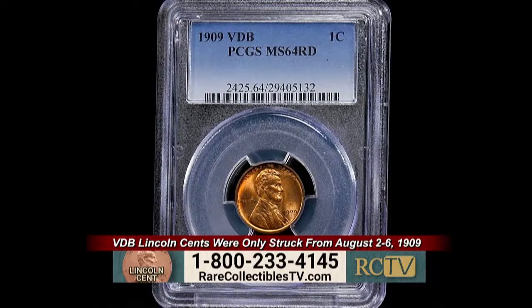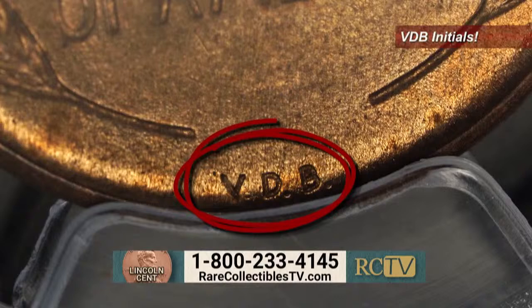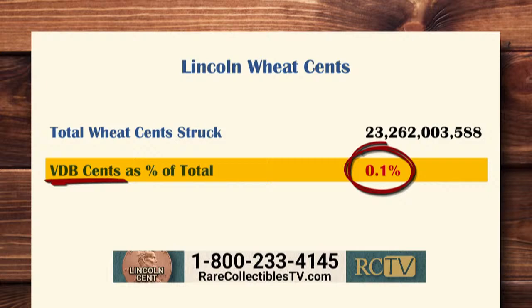Now, very few of these coins, Lincoln cents, have that VDB on the reverse. Let me show you a quick chart. Out of all the Lincoln wheat cents struck from 1909 to 1958, when they changed to that Lincoln Memorial reverse, they struck over 23 billion coins. Of that, less than a tenth of a percent have that VDB set of initials on the reverse.